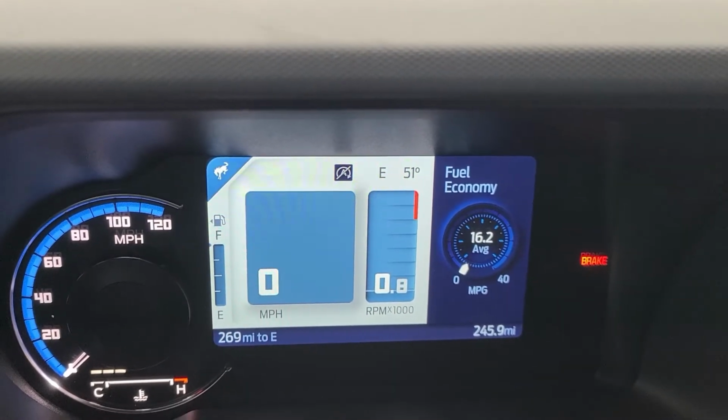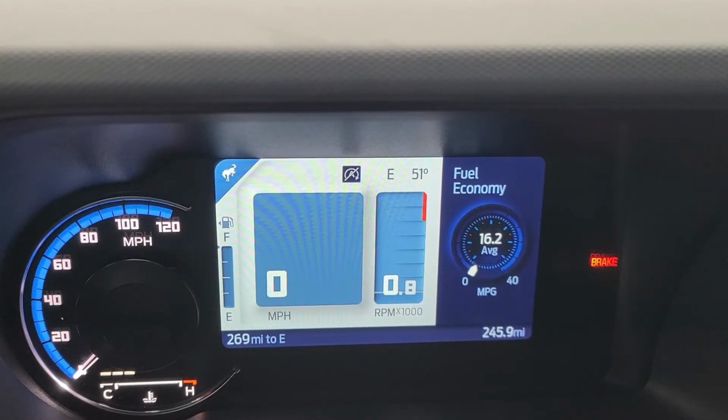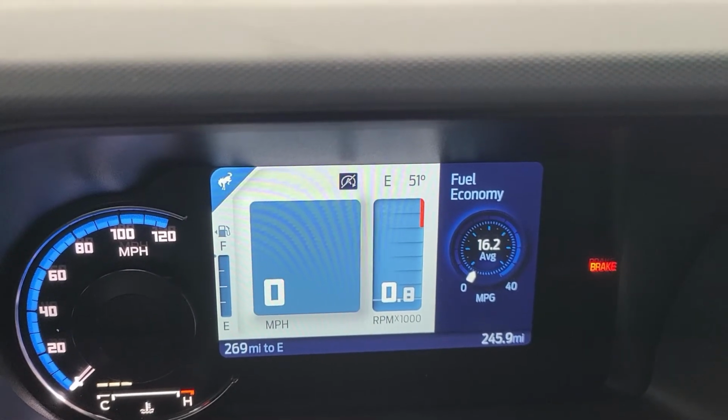But I've got a full tank now. It says I've got 260 miles left until I'm empty. I've also traveled 245 miles total on the car, so there's some confusing things here. There were 15 miles left until I was empty, right? So that puts us at about 260.